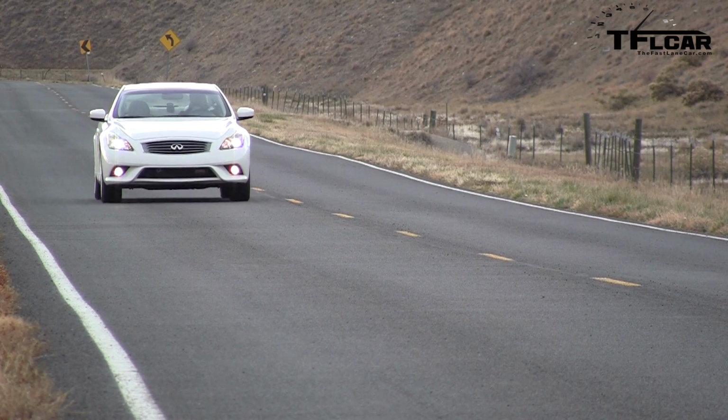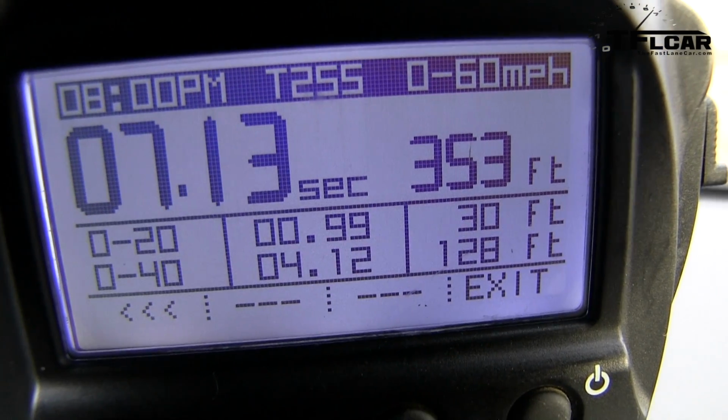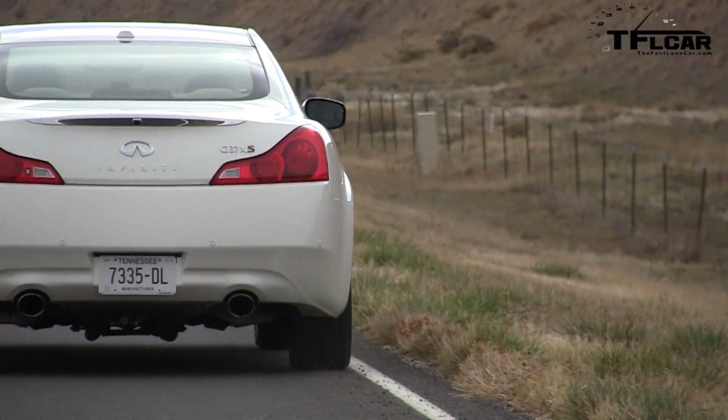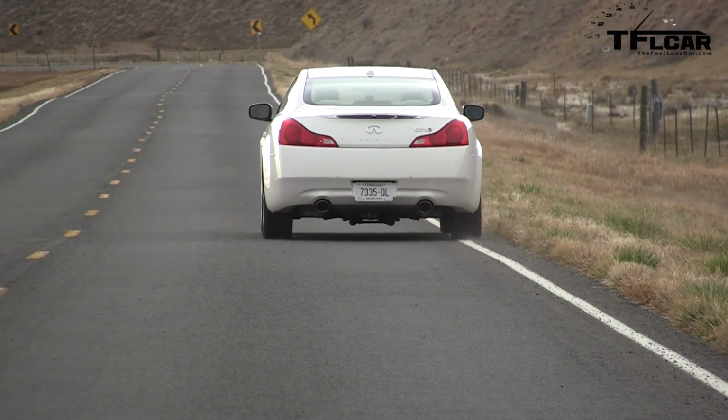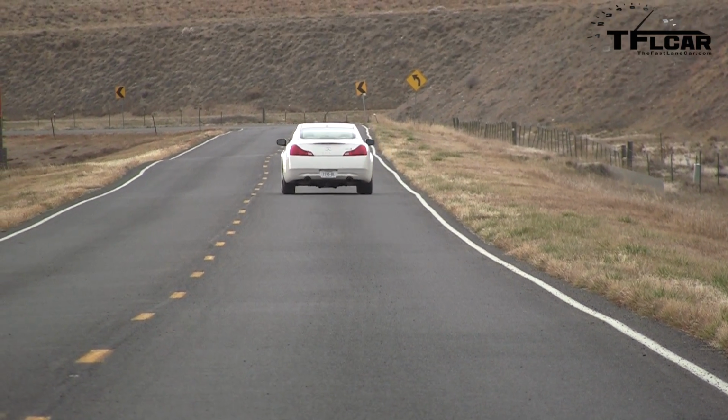All right, guess what? Just flooring it. I thought I could break into the sixes, but I didn't. 7.13, which is actually slower than Nathan went in the Volvo, which has less power, but it is lighter. Interesting. I got a bad feeling that I'm about to lose another one. Well, let's find out to see how Nathan did in this car.